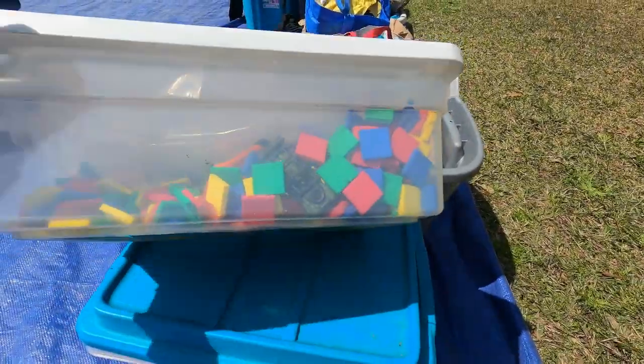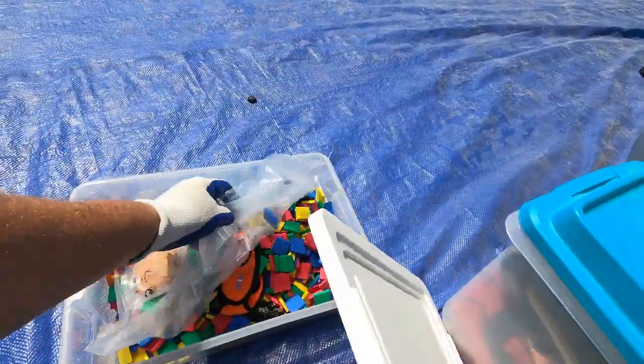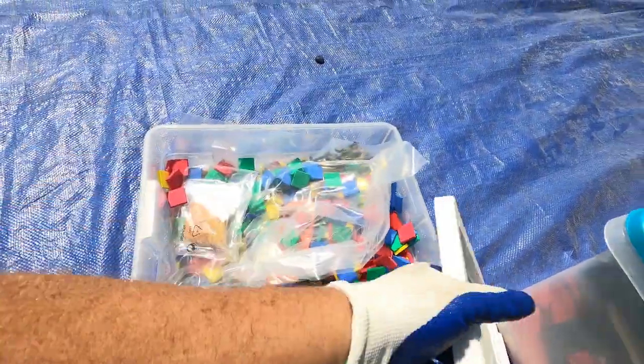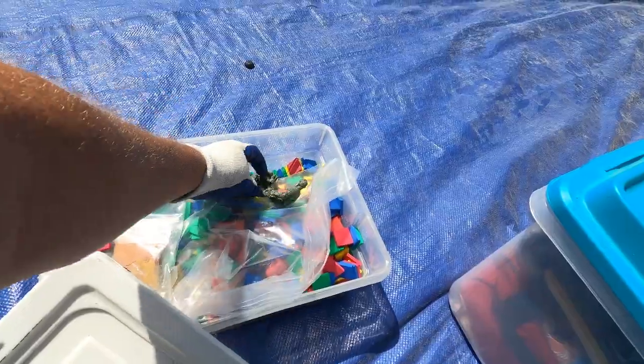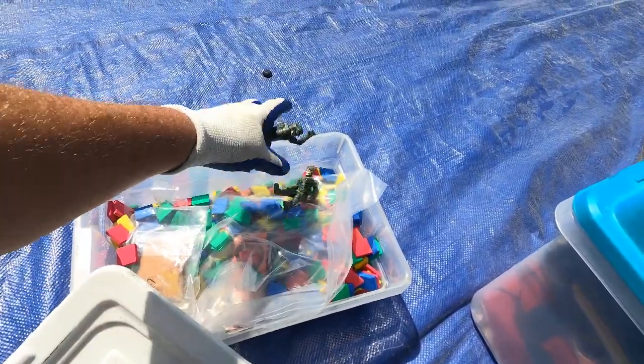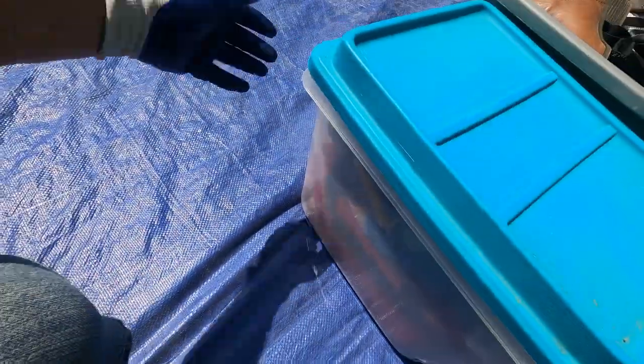All right, we've got kids' blocks. We got kids' blocks with a couple of G.I. Joe dudes in there. They're wrestling around. Got you. Roger. Over now. Okay, so they're in there.